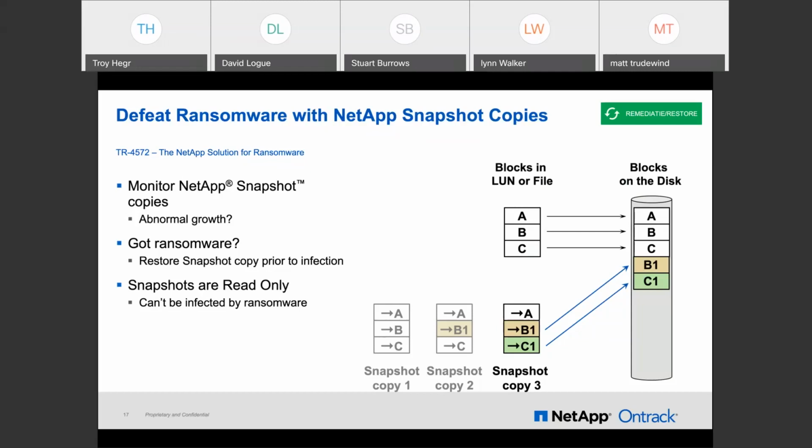You can simply go ahead with your snapshot and say, no, I want to point back to A, B, and C. So you're not having to copy that data from B1 back into the active file system or C1 back to the active file system. You're simply changing the pointers, and by changing the pointers, it happens very, very quickly. It happens in a snap, basically. I've seen multiple terabytes restored very quickly.